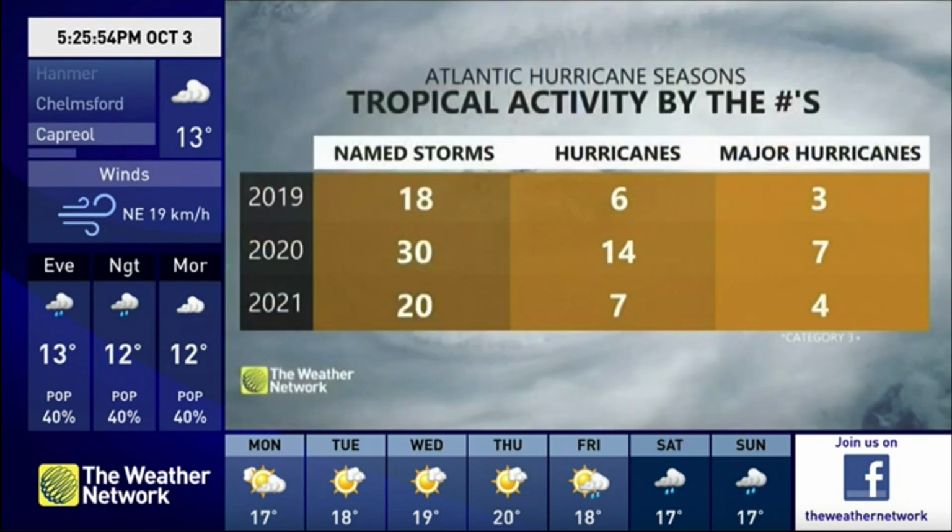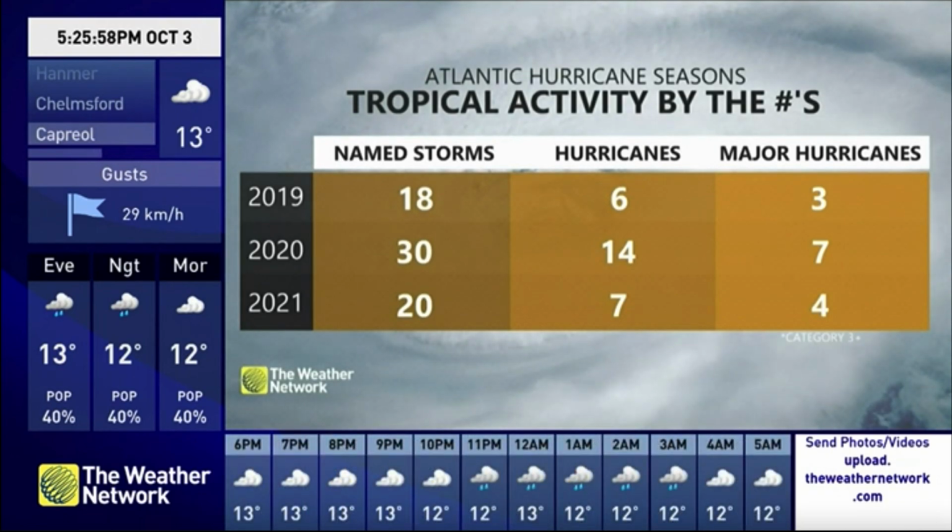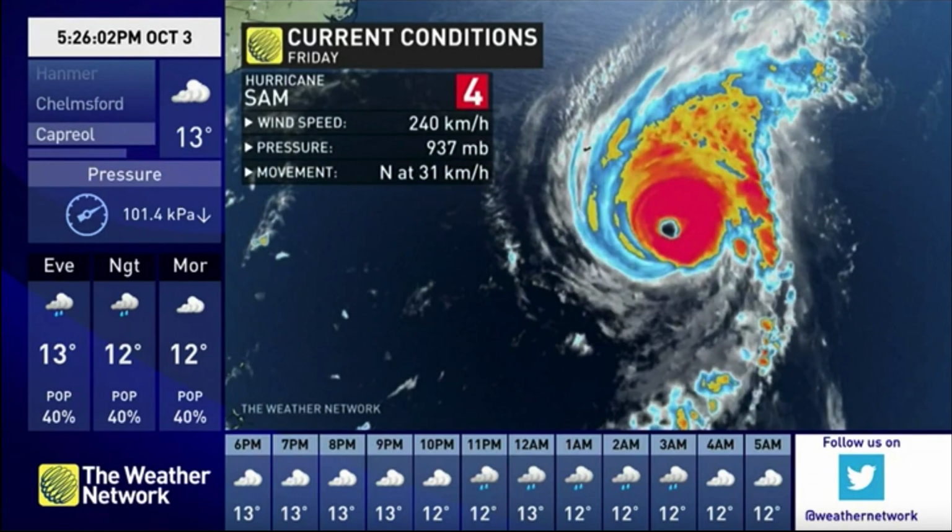We're looking now at Tropical Storm Victor. I just wanted to mention Victor, well out to sea, just off the coast of Africa, because this means that we are now at the second last named storm of the Atlantic hurricane season, 20 so far for 2021. 7 of them have been major hurricanes.